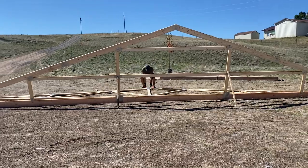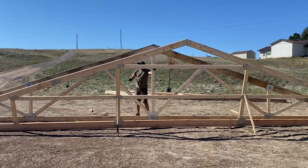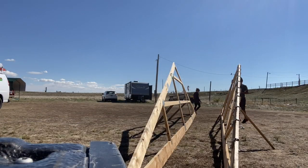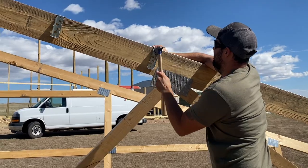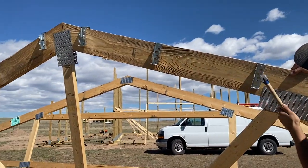Lift it, baby! I love, love, love seeing trusses go up on a build. It's not an easy job, but it definitely makes a house look much more like a home. Now, as you can see from the video with my tree blowing away in the background, we were not able to do anything other than put brackets on this day. It was just too windy.